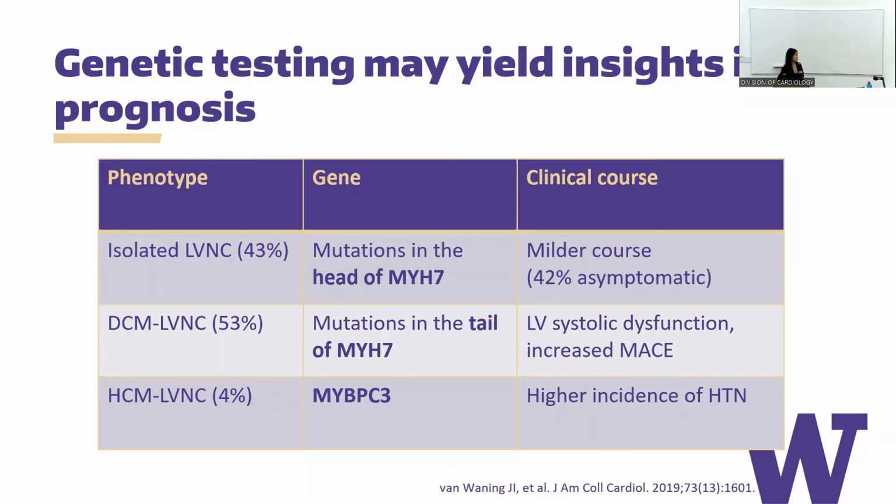Whereas patients with the more dilated and mixed LV non-compaction phenotype tended to have mutations in the tail of the myosin heavy chain. These patients were much more likely to develop or present with systolic dysfunction, and they had increased MACE. And then lastly, the hypertrophic cardiomyopathy LV non-compaction phenotype was rarer in this cohort. This was correlated with genes, particularly in the myosin binding protein. Because this group was so small, all they could say was that there seemed to be a higher incidence of hypertension.